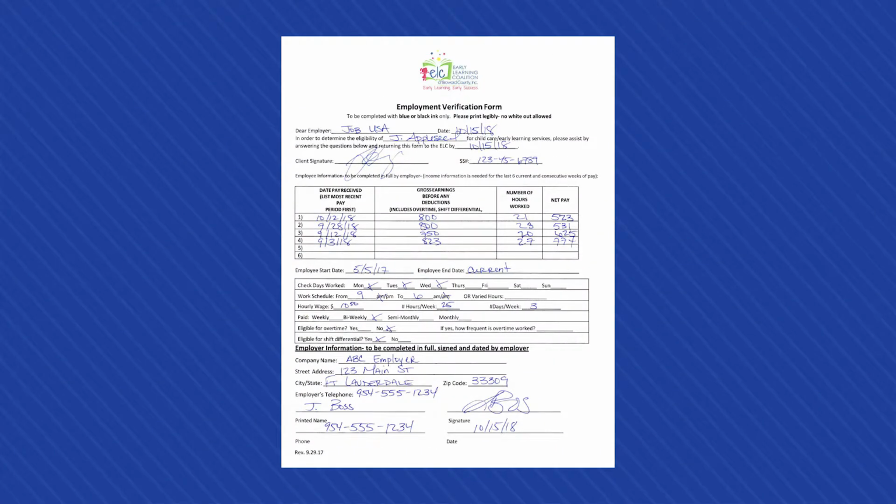For working parents, share your most current and consecutive pay stubs for the past 4 weeks. If you don't receive pay stubs, it's easy. Download the income verification form like this one and have it completed and signed by your employer.